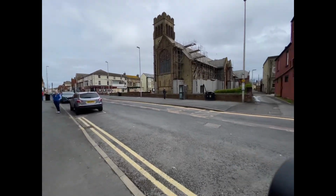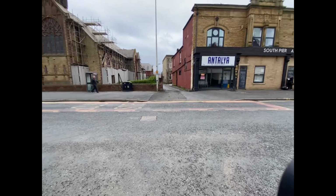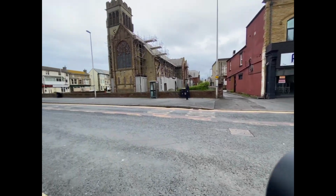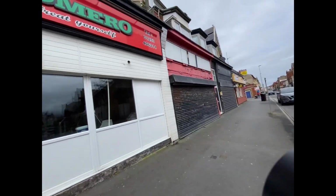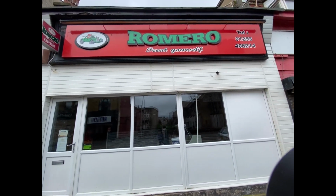We look across here. The church is across the road. There is some scaffolding, so they're doing the church up. And next to that, it's an Affinity. I think it's a beauty shop. Once again, it used to be a kebab shop. And we've got this one here doing pizza.